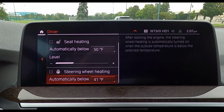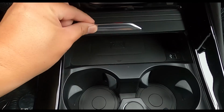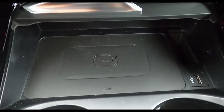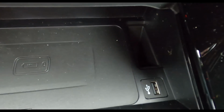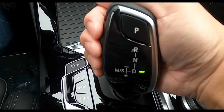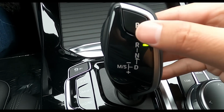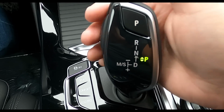Very nice. Underneath the slider cover, which in my opinion isn't very smooth, there is a wireless charging pad, a single USB port, cup holders, and a 12V outlet. The shifter, even though it looks very futuristic, still pretty much works the same way, except there is a button for park. There's also manual shifting.